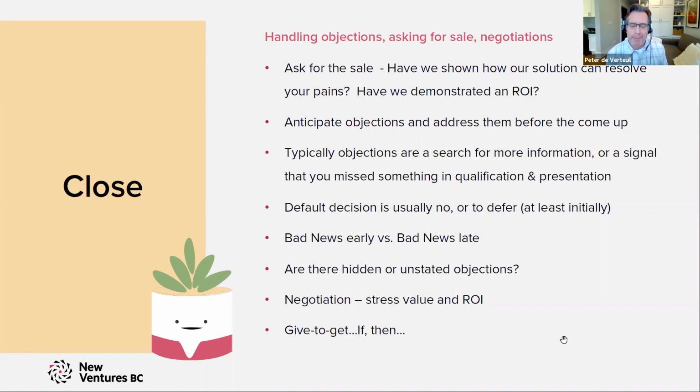I mean, oftentimes people are afraid to ask for the sale, but it's a critical part. And again, if for whatever reason you have not either resolved their pain or demonstrated an ROI, you want to know that. So it's important to ask those questions.